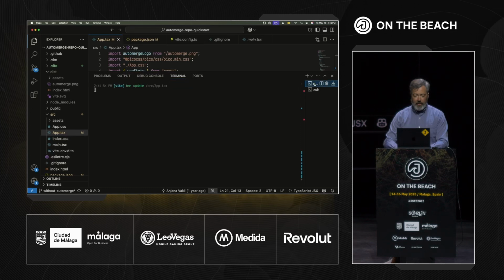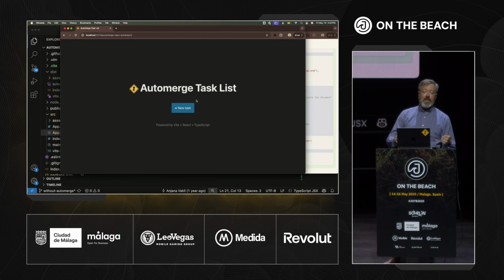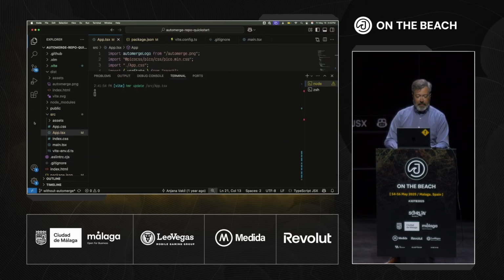Oh, did I already start it running? Oh, I'm good. OK, cool. So here it is. It says Automerge task list, but it's not actually an Automerge task list yet, because if I say, hi there, JOTB, and then I refresh, it's gone. Well, that's a bummer. Let's turn this into a real-time collaborative app where all the logic lives in the browser, and let's do that with Automerge so you can see how it feels.